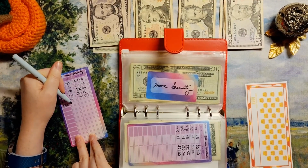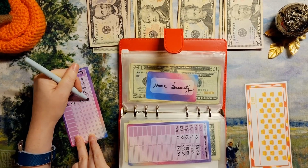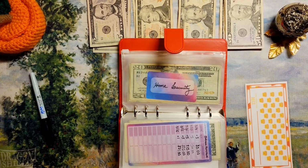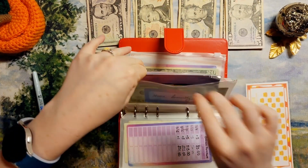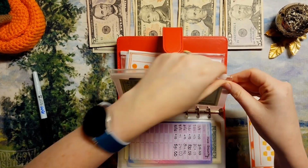I have been listening to some other YouTubers who are having the same problem as me about the vis-a-vis sweater races transferring. I guess they're not 100% dry by the time I put them back in the envelope. So I guess I need to make sure they're super dry before I put it in the envelope. I'm not sure why they're doing that.